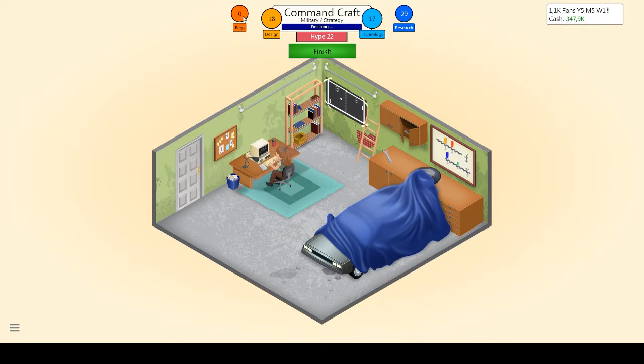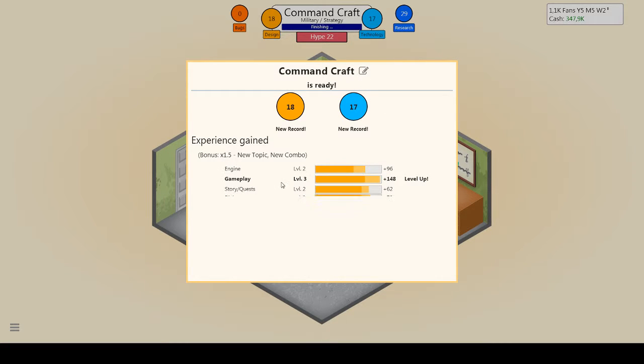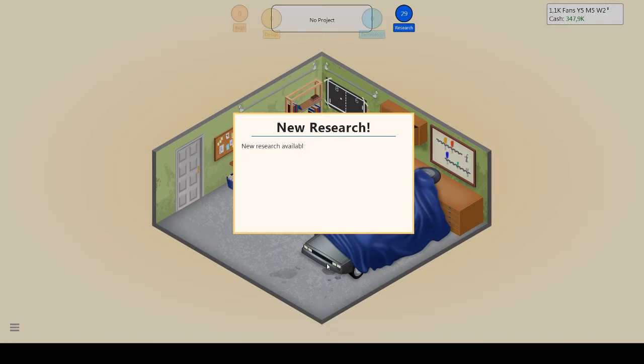And 1 bug, and 2 bugs, and finish. We got a decent amount of hype. I don't really care about the hype. I think it's very well managed of a developer around that old school time to actually put demos into magazines. Okay. Looks okay. Command Craft, release.